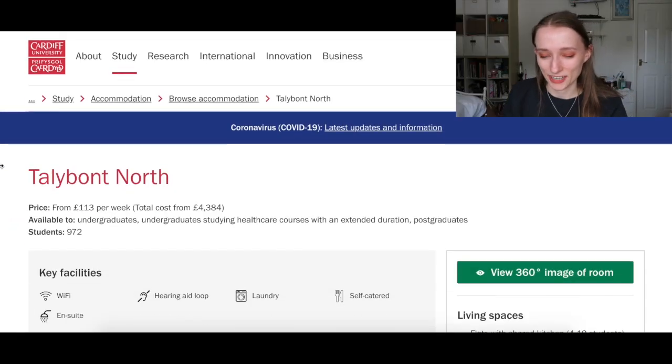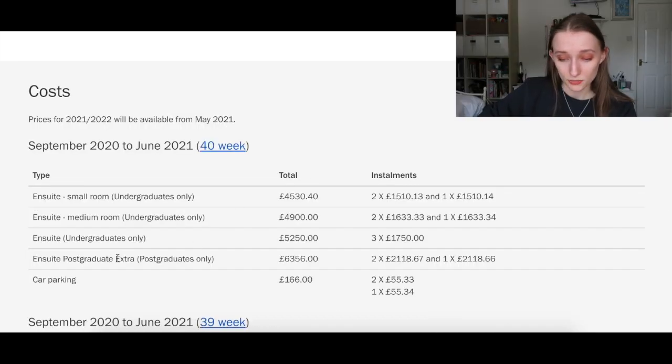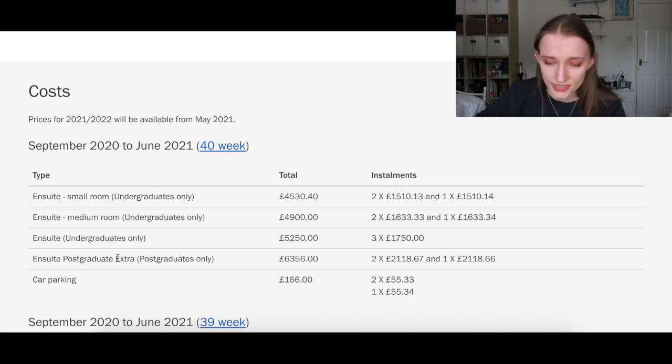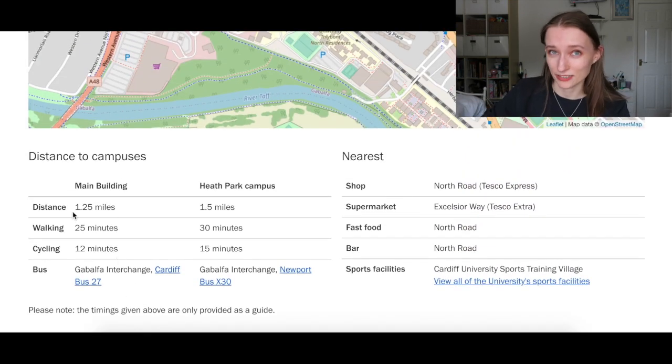Now Cardiff was another difficult one because all of Cardiff's accommodation was really cheap and affordable, and none of it came up to £7,000 unless you wanted like a studio or something. So yeah, I found that very hard to try and pick one to look at, but I found Talybont North in Cardiff was my insurance choice. I know Cardiff quite well. If you pick the ensuite postgraduate extra, so a really big ensuite, you'll get to £6,356 for the total. It is 1.25 miles from campus, or a 25-minute walk, so it does have to lose points for that, definitely.